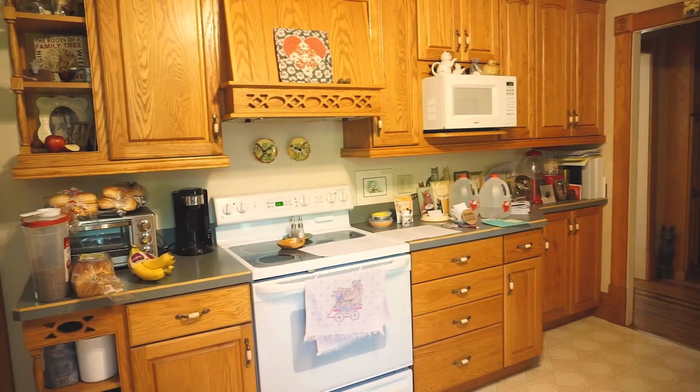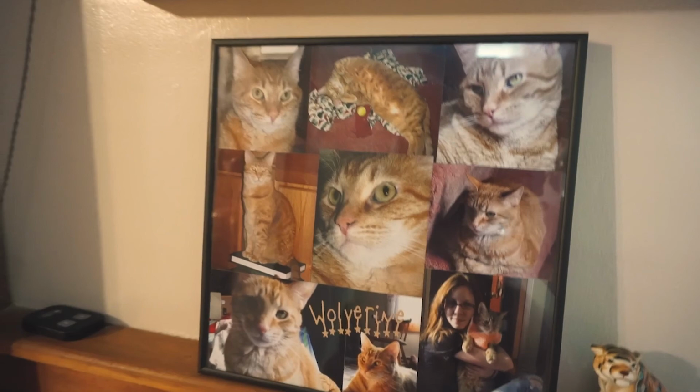Great, so we're in the kitchen, obviously. The cabinets were completely built by my father. He is a woodworker and an amazing job he did in here. This was my childhood cat Wolverine. May his soul rest in peace, but we were buddies. He was the best.